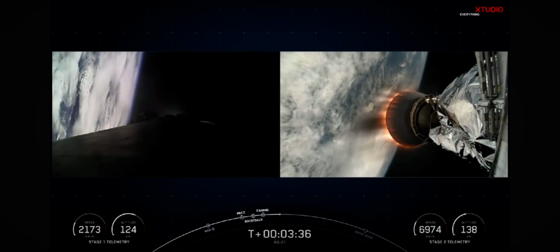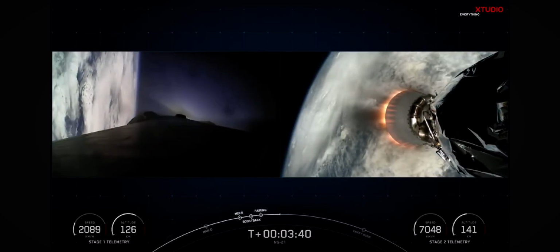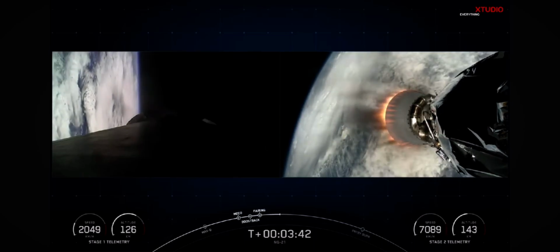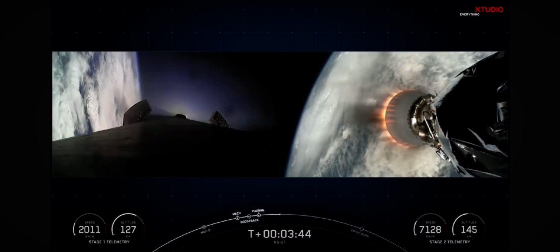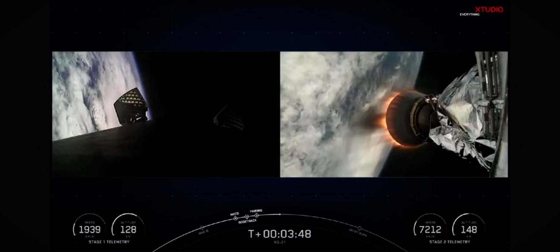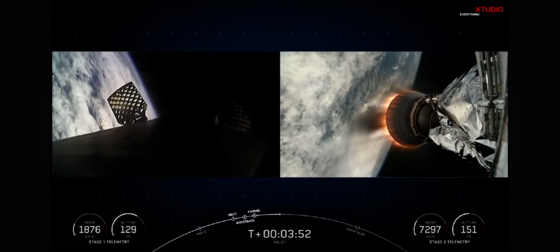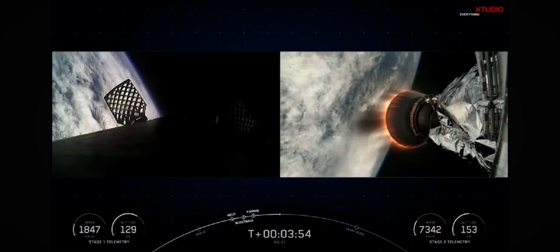Now, if you're just joining us, both vehicles are following nominal trajectories. Good call out there. If you're just joining us, you're watching a live webcast for NG-21, Northrop Grumman's 21st commercial resupply services mission to the International Space Station. This is SpaceX's 74th mission for 2024 and the 5th flight to the orbiting laboratory this year.